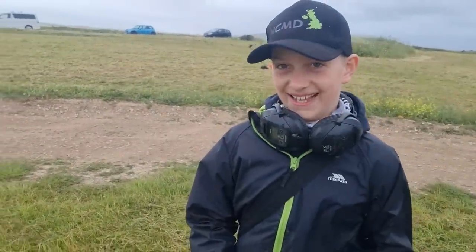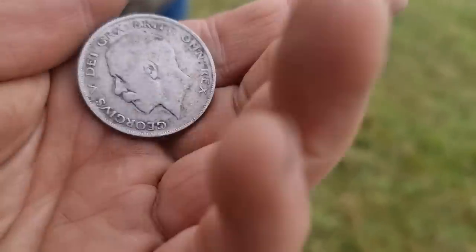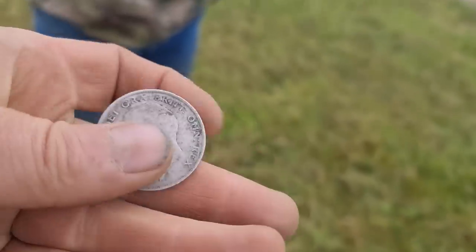1919 was full silver. Yeah, but still, lovely. Paddy knows his stuff. Look at him, he's a wealth of knowledge. Yeah, that's a lovely coin, man. Look at that, it's a great nick as well. Yeah, glad you didn't chip it with a spade.